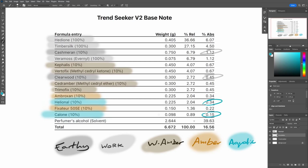Well, this is just because aquatic notes in general are quite loud and quite strong, quite powerful, especially the calone. So even though you've got a lot less of it in the formula than something else, it shouts a lot louder. If you took this whole formula and somehow had a way of measuring the perceived effects of these raw materials, you'd probably put calone right at the top above everything like Hedione and Timber Silk, because even though these things are high concentration, they're actually very subtle in terms of their smell.